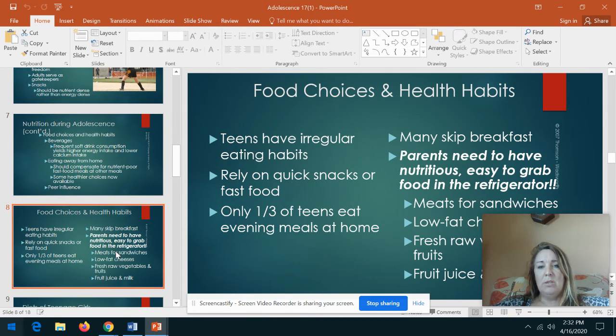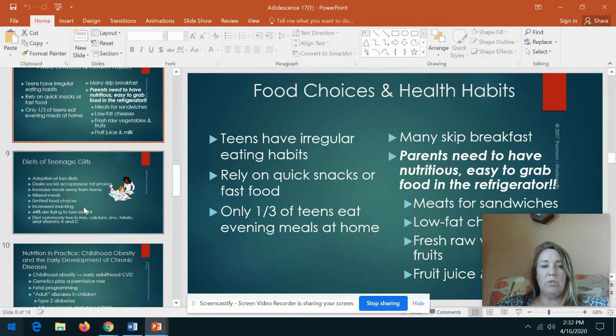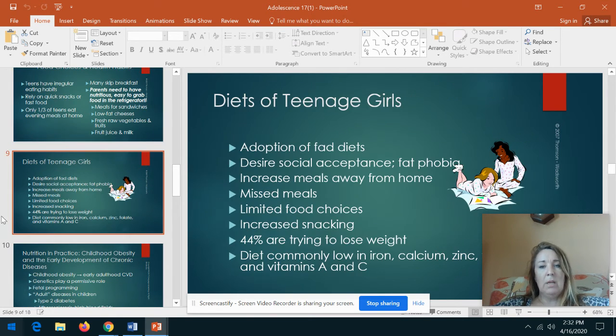So teens have irregular eating habits. Only a third of teens are eating evening meals at home. This is during non-COVID time frame, obviously. Hopefully, they're eating meals at home now. And again, here's just those tips that we talked about: nutritious, easy to grab foods.